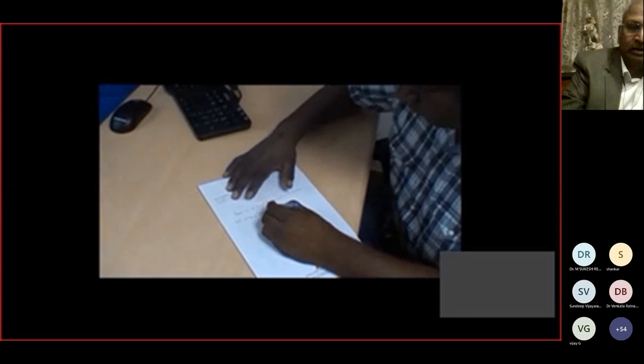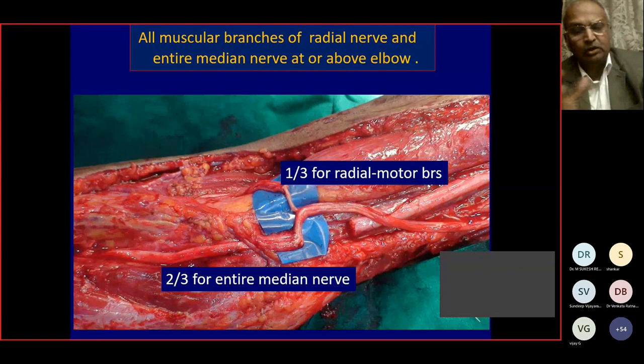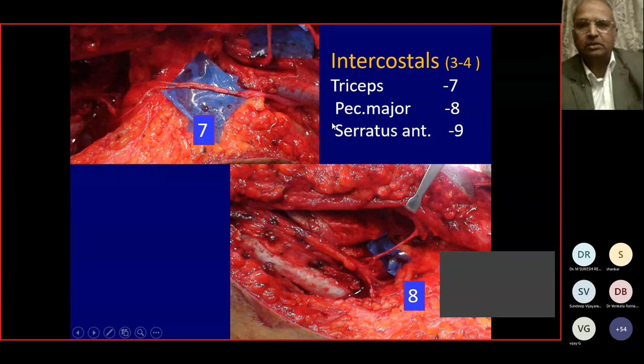So, to get more of hand, we thought we should target the entire contralateral C7 to all the motor branches of radial nerve and the entire median nerve. So, this is what we currently do. 1/3 will go to radial, all motor branches at the level of elbow. And 2/3 will go to the entire median nerve, not only to posterior interosseous or anterior interosseous. Along with that, intercostals 3 to 4 will be taken, 2 will go to triceps like this, 1 to pectoral and 1 to serratus.